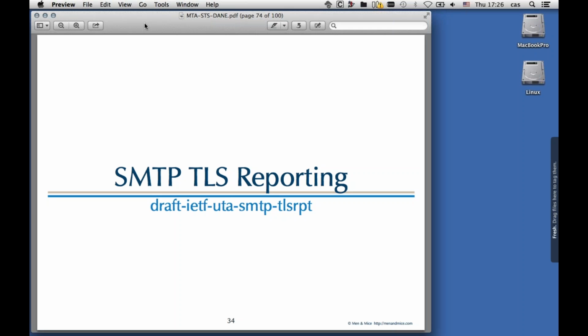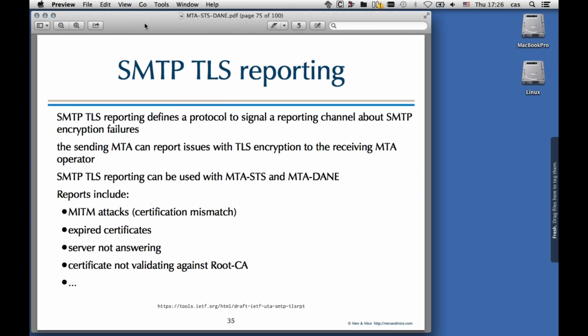Now we have a look at SMTP TLS reporting, which is a way to report issues with email encryption, and that works both with strict transport security and DANE. The sending mail transport agent can report issues with encryption, and these issues can include man-in-the-middle attacks like a certificate mismatch, expired certificates with strict transport security, or the server is not answering at all, or certificate not validating against the root CA, and many, many more.